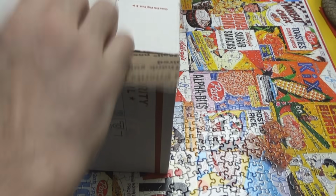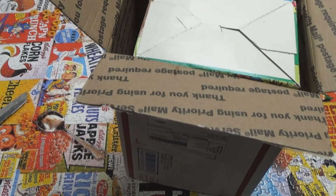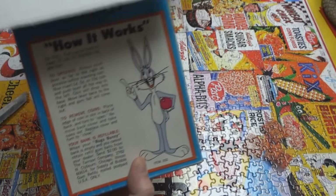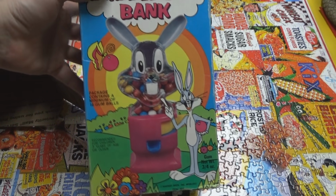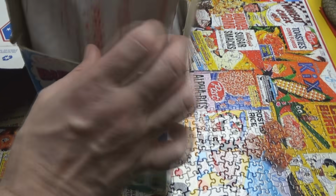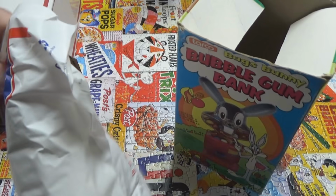No wrapping, just put it in the box, I guess. Oh, there's an envelope down the side. That's your padding. Yeah, padding, thanks. And this is the Tarco Bugs Bunny Gumball Machine Bank. And that goes with your Mickey Mouse bank. Well, yeah, kind of. Oh, I see what he did. Backed it up again. That was nice. Well, it's something.